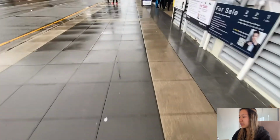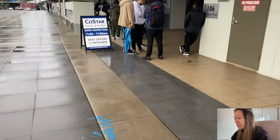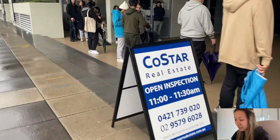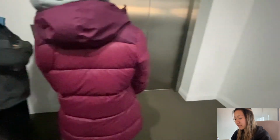At this point, I honestly just laughed internally. I was so shocked at the number of people who were waiting at the inspection. It was just so funny, I thought no one would turn up, but we probably had 20 groups of people waiting to check out the place. This is the line to get into the lift to check out the apartment.